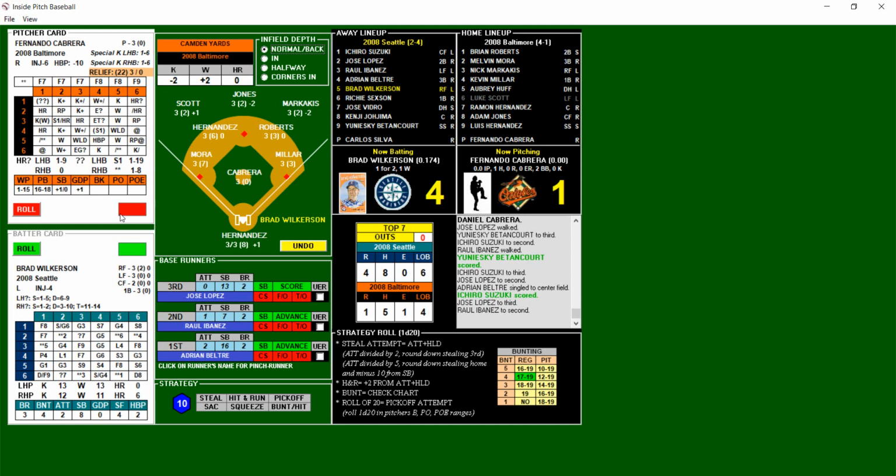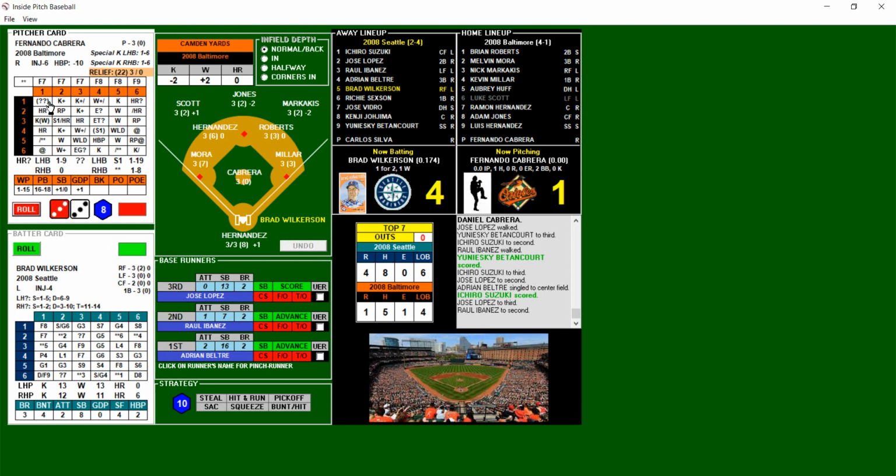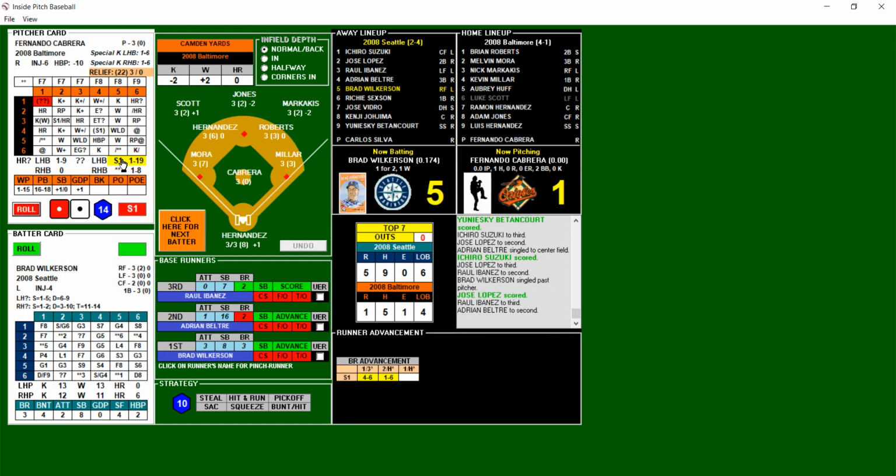And that's going to bring up Brad Wilkinson. No outs yet. Wilkinson 1 for 2. Here's the pitch. Single, and that's a base hit. And that's going to score Johjima as well. 2-run score on that. And it's now 6-1 Mariners.